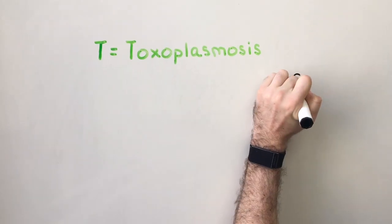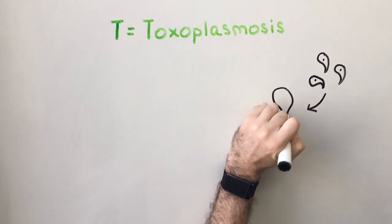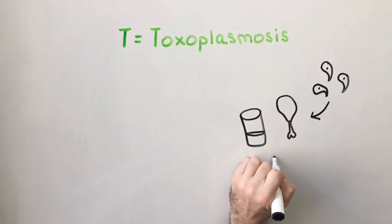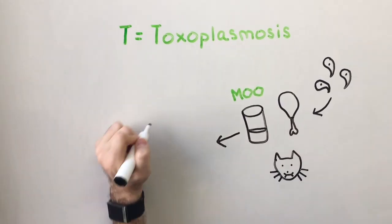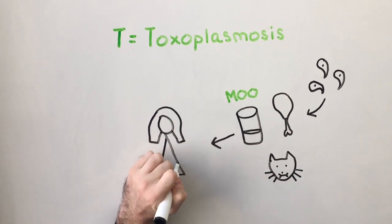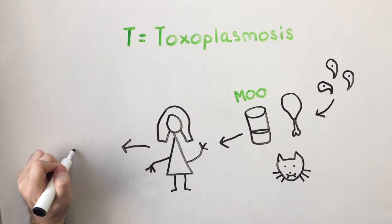Toxoplasmosis is a disease caused by a parasite named Toxoplasma gondii. We can ingest it through raw meat, contaminated water, unpasteurized goat milk, and fecal matter of cats. Once ingested by the mother, the parasite can make its way across the placenta and infect the child. Congenital toxoplasmosis is usually not apparent at birth, and about 70 to 90% of infants develop the serious clinical illness in adulthood.